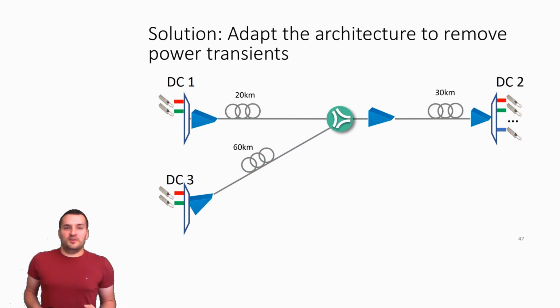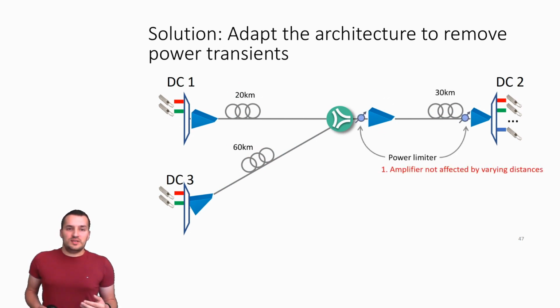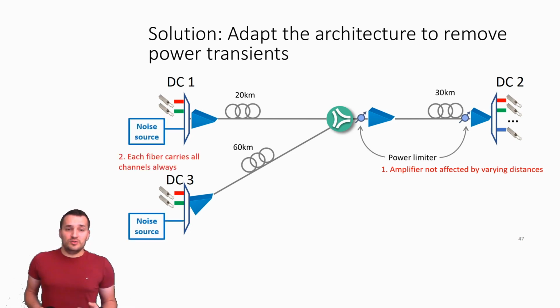Dealing with optical amplification of a signal that varies in power and the colors it carries has been a serious challenge in optics community with no easy solution. This is why we decided to avoid online adjustment of power levels by first introducing power limiters in front of amplifiers that prevent changes in the signal power due to changes in distance the signal traverses. Second, we introduce noise sources. They partially fill fiber with wavelengths that are missing, so that optical amplifiers always see the same set of colors.